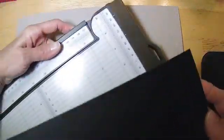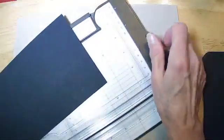And hopefully I don't have chalk or anything over here. And I don't want to use my gel pen because I will not be able to get it off.